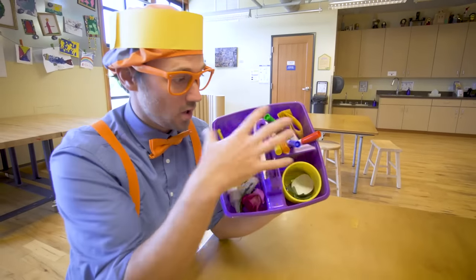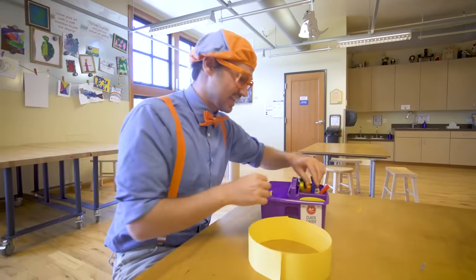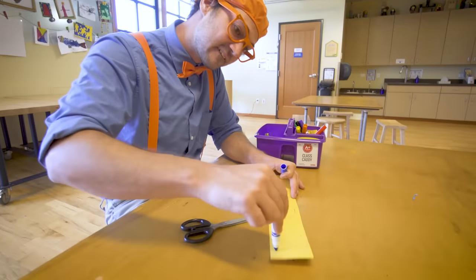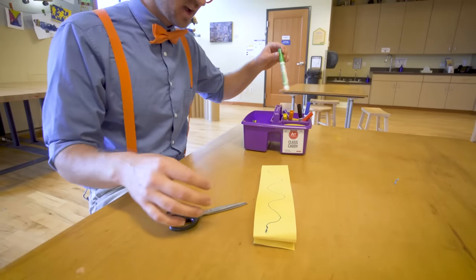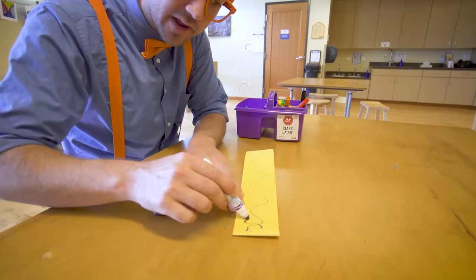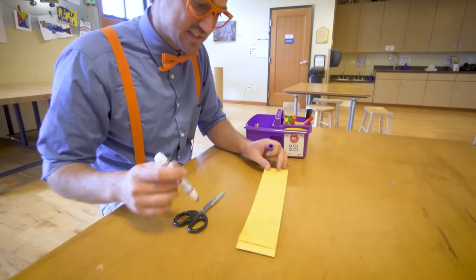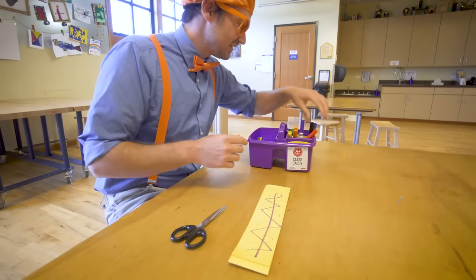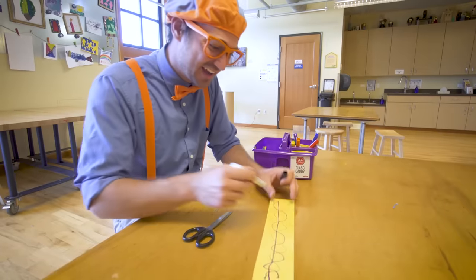And now we get to use all of these things to decorate. So let's put the stapler back. And now let's take this marker and color some blue squigglies on it. Yeah, that looks really nice. Ooh, yeah. What other color? Maybe a purple marker. And we'll do some squigglies, but the other opposite way. Whoa. And we'll go meow. And then this side, we'll do zigzags. Wow. Down the middle. Ooh, and we'll do some black. Whoa, this is looking so good.